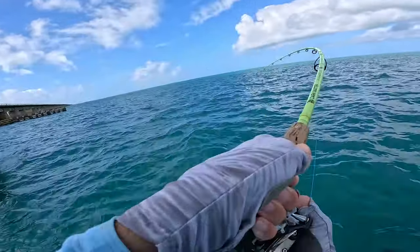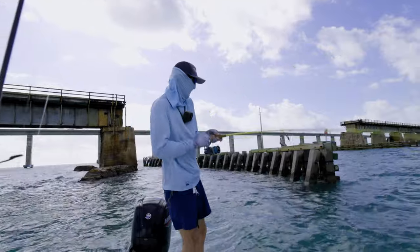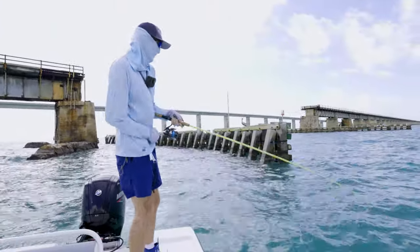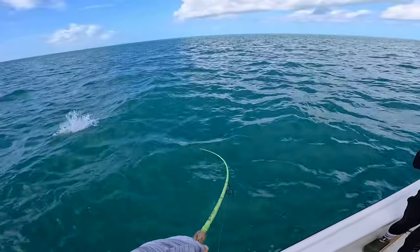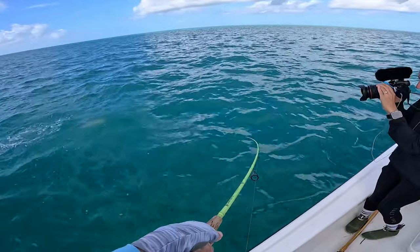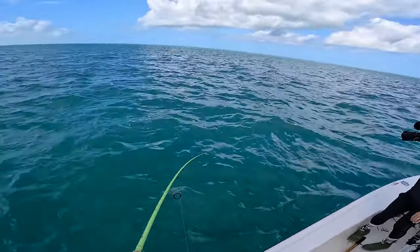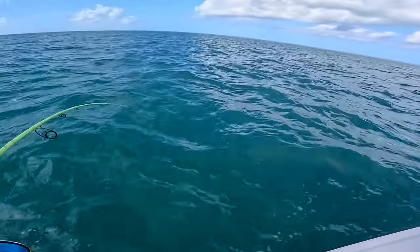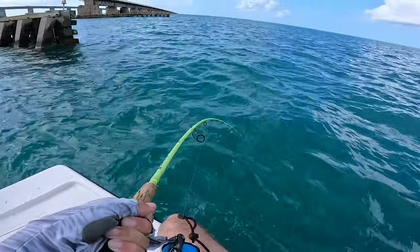There he is. Woo! This one's ripping. Oh, look at the size of that one. That's a good size yellowjack. That's big. Wow, that is big. Is that your biggest yellowjack? Yeah, that's probably my personal best right there. Wow. That's a big yellowjack. Yeah, I've never seen one this big.